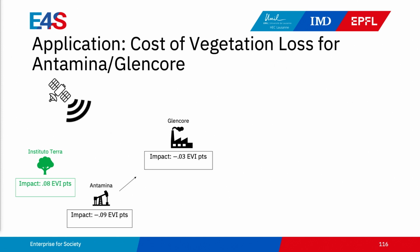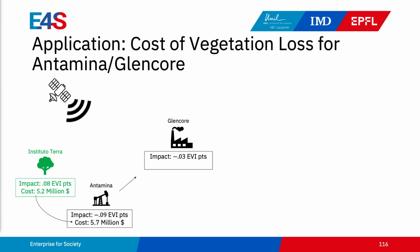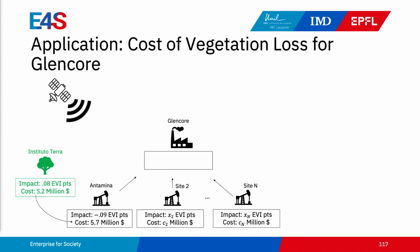And then, to estimate the cost, we need to understand how much it costs to restore the same amount of vegetation. And so we look at the restoration project, the Instituto Terra in Brazil, that restored the same amount of vegetation, and they put $5.2 million into it. And so we say that proportionally, that's $5.7 million to recreate the vegetation loss in the Antamina site. Which then assigned to Glencore gives $1.92 million of vegetation debt, if you wish.